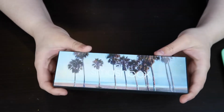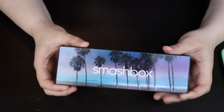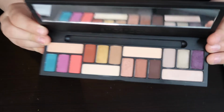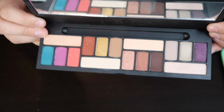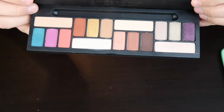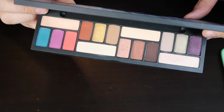Next is Smashbox, and this packaging, incredible. You see it shifting there from day to night? So cool. This is the Smashbox LA Cover Shot palette, and I love this. It is so good. I don't know why Smashbox doesn't do more bigger palettes like this. They have several little ones, and I definitely prefer bigger palettes like this. I have little ones as well. There's some glitter in here, but I just prefer bigger ones like this, and I wish that they did more of these.